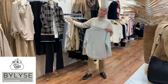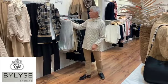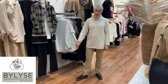Really sorry that there's wrinkles in the front of this, but literally we just unpacked this. 400 pieces, all from Bylyse. Wow.